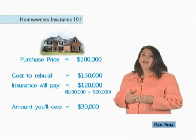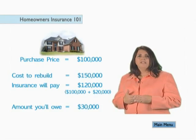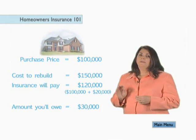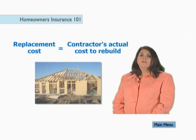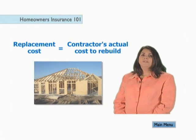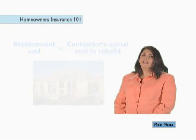That's a lot of money to come up with at the time of a claim. The only way to avoid this situation is to have a pretty good idea about the true replacement cost. So how do you figure that out? Ask an insurance agent to construct a replacement cost value. Also, look at the cost to rebuild a new home comparable to yours in the area. You should note that the replacement cost only applies to what it would take to rebuild the home. It does not include the cost of the land.